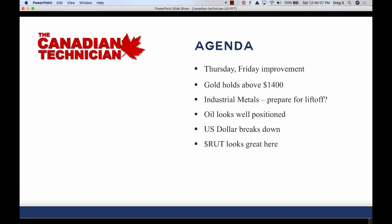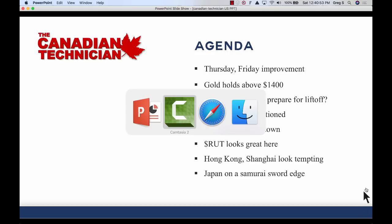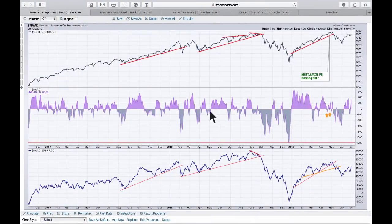The Russell looks like it's ready to rock. And Hong Kong, Shanghai, I'd say they're setting up. They're pretty much ready to run here. Like those markets, Japanese, no change really. They were on a samurai sword edge last week, and they continue to stay that way. So let's get into it. Lots to cover off with little time to do it.